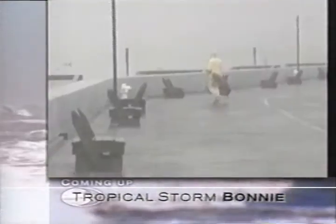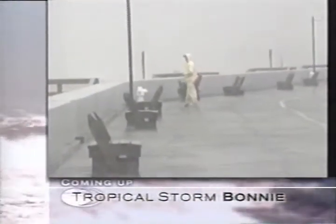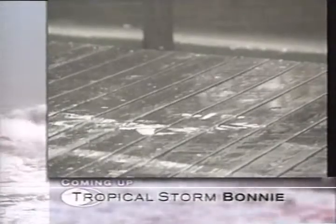That's next. The mid-Atlantic coast already feels Bonnie's force, and areas farther north are bracing for its possible arrival. We'll show you where Bonnie may head next on Weather Center.